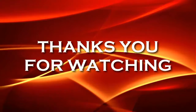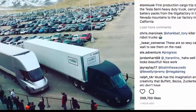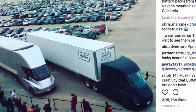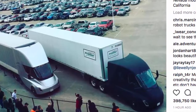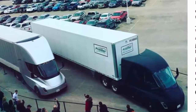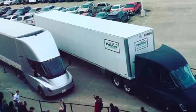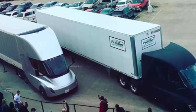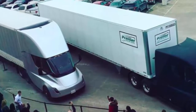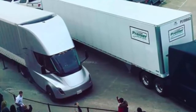On Wednesday, Tesla CEO Elon Musk posted a picture on Instagram of two Tesla semis at the Sparks, Nevada Gigafactory. The trucks are apparently full of battery packs and are making their way to the Tesla factory in Fremont, California. Musk wrote, "First production cargo trip of the Tesla semi-heavy-duty truck, carrying battery packs from the Gigafactory in the Nevada mountains to the car factory in California."